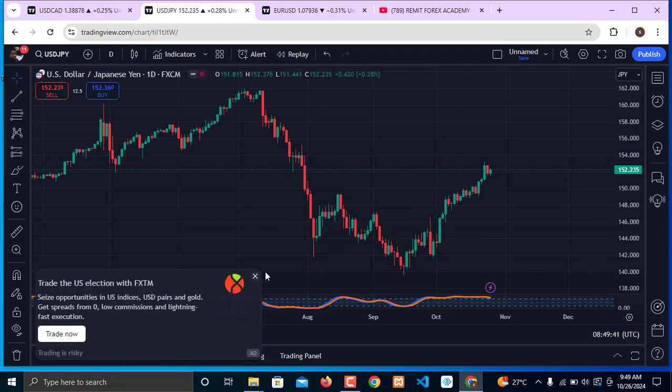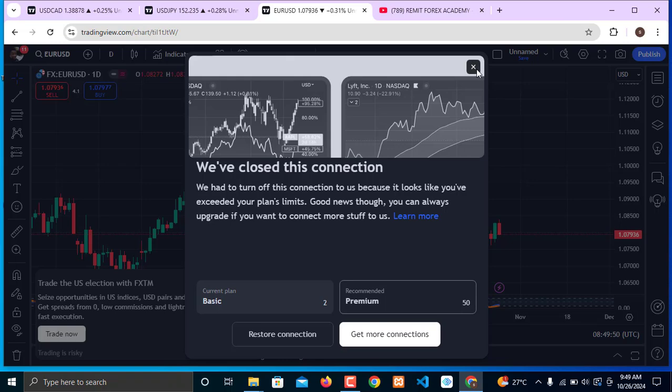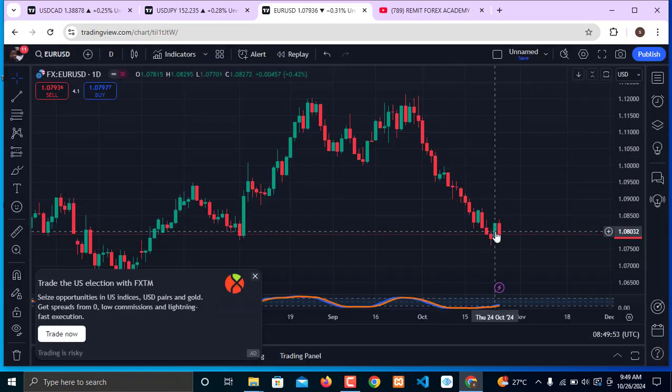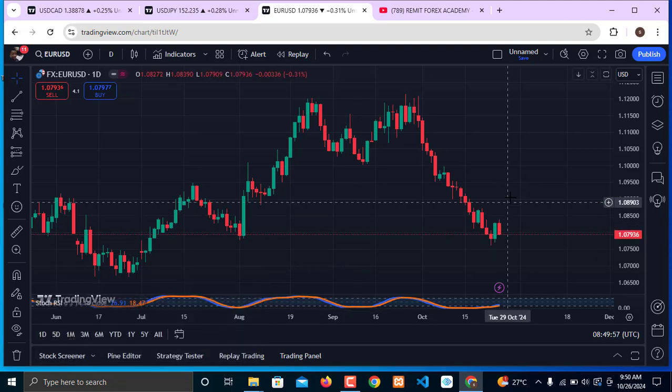USDJPY. I am very sure that the market is going to retrace. I've said that over time, but I'm going to show you the exact points that you should pay attention to and keep your eye on, and also on EURUSD. See the market move a little bit, which is a sign that the market is about to move upward. Okay, and that is very important. So that is what I'll be talking about in this video in detail.